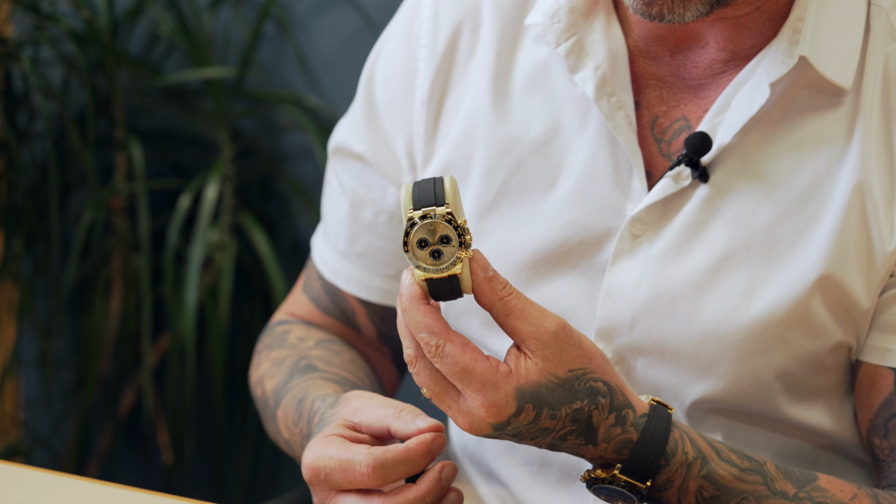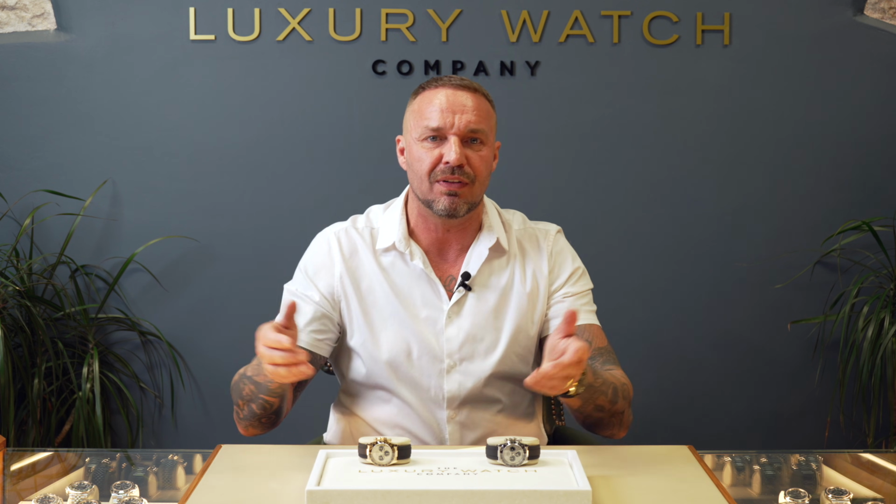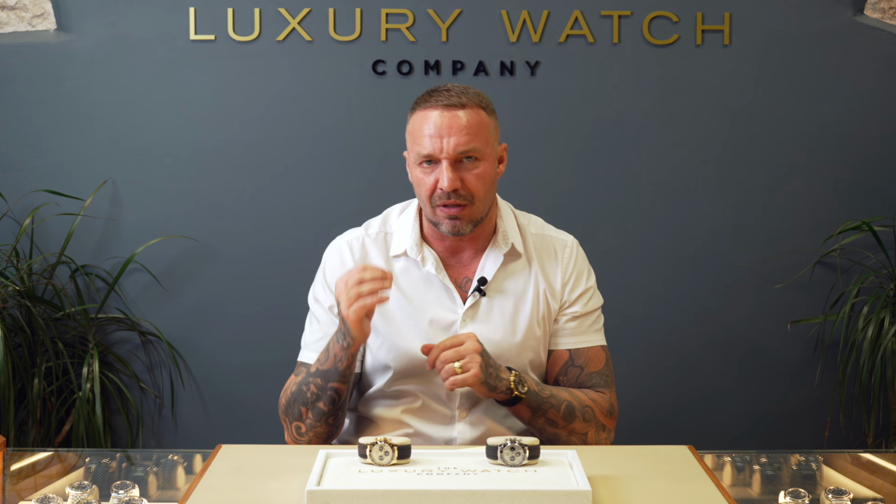They have shot up in price, but these are special watches, and unless you've ever seen them in the flesh, tried them on, or been lucky enough to buy one, you really do need to appreciate how special these watches actually are. We've got 2 weeks left on the run up to Christmas. Hopefully you guys can still get the watch that you want, hopefully from us as well.